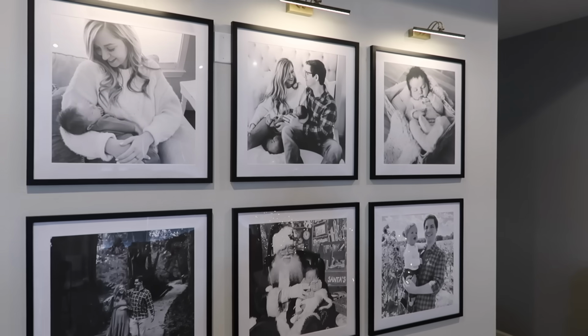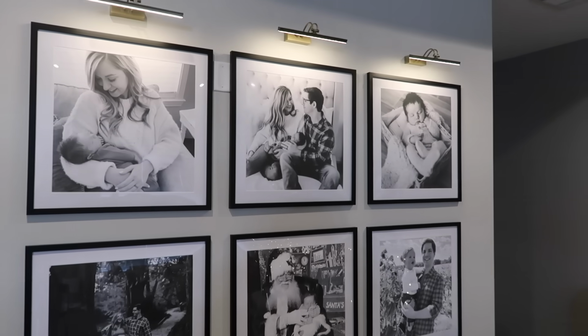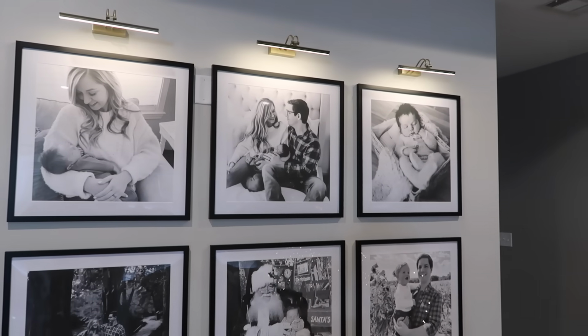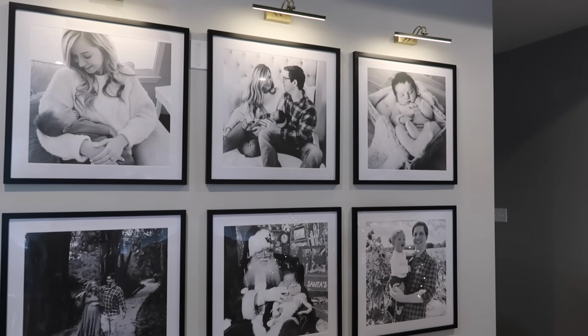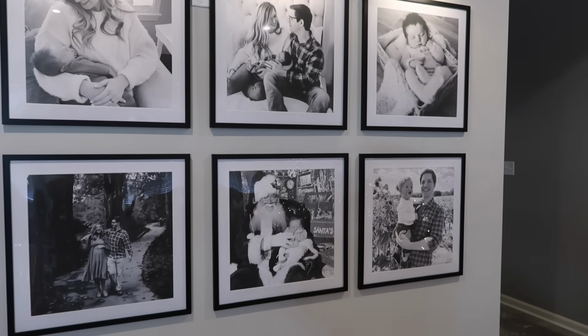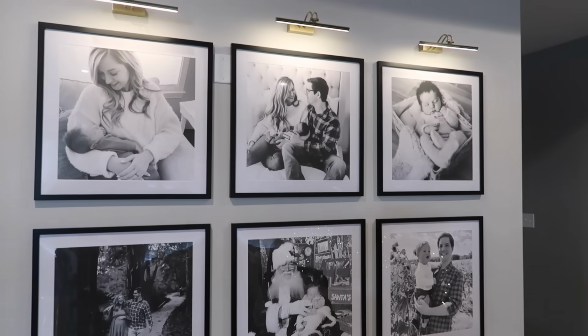And also I was gonna say, if you need a quick hanging tip, if you're trying to make something symmetrical, what you can do is just get a big long piece of blue painter's tape and put it across the back of the frames and make little dots on the areas where you want to put your hole, and then put the tape on the wall, make sure it's level, and then hammer in your nails. I did all of that off camera, and I still need to tweak some things, but I think it looks pretty good.